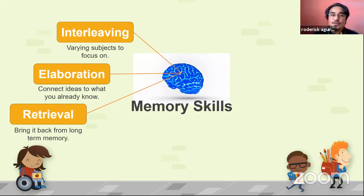Interleaving is one of the many important memory skills. It means varying subjects to focus on. It is one of the myths that the longer hours we devote to studying a particular subject area, the more we understand it. No, sometimes 15 to 30 minutes would be enough. Making certain schedules for students to learn each subject would help them, and helping them focus on just one subject at a time would help them deal with concepts that they're struggling with. So interleaving means helping our students schedule what they need to focus on.